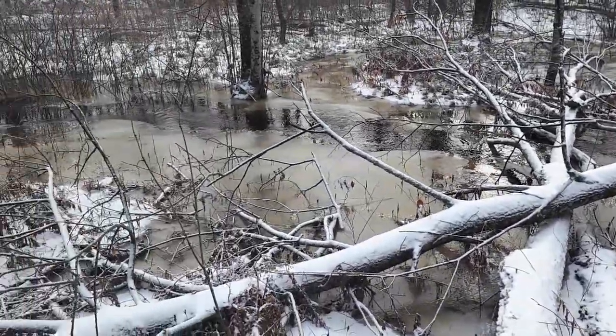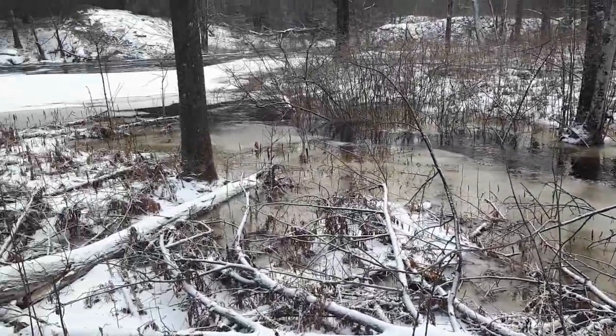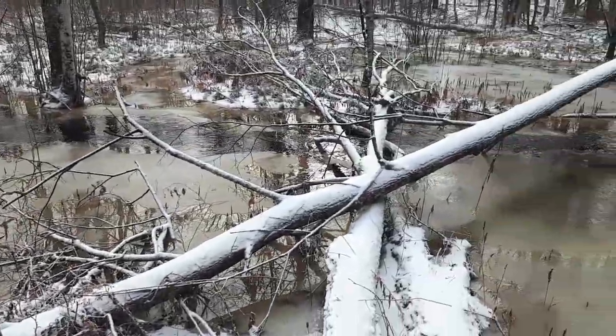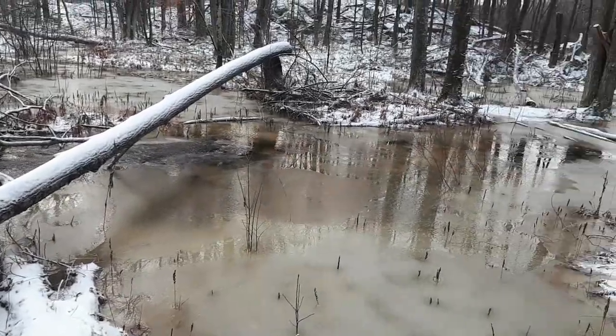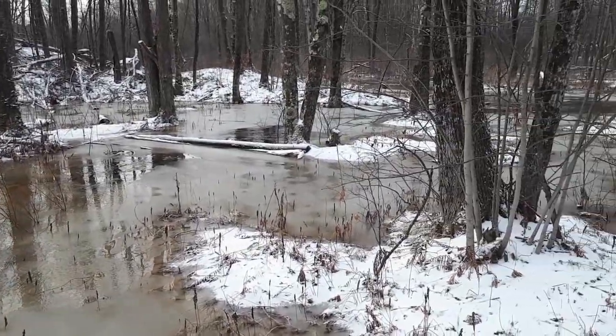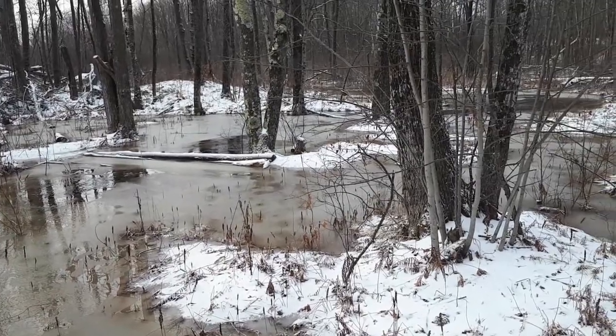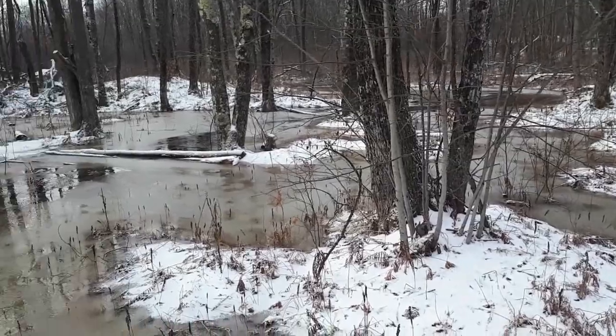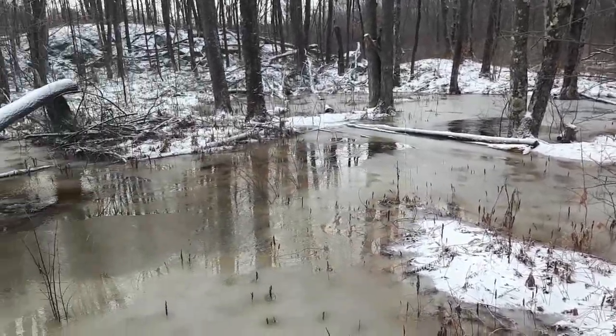Yesterday, this was like yesterday morning, this was a little channel, a couple feet deep. And about 4 or 5 feet across at the water level. You've seen it in a few videos.